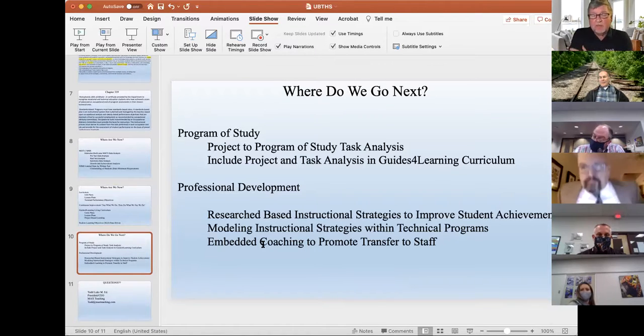And again, those things are all still ongoing through professional development. It's a multi-year process. It's multifaceted, and we help them do those things. Part of the program of study and some of the next step is to actually look at the projects that students work on, and crosswalk those within the Guides for Learning as well, so that we include a task analysis of those within the learning guide curriculum as well.